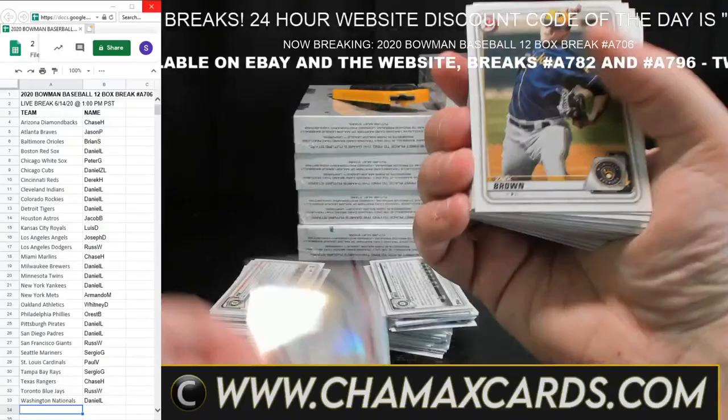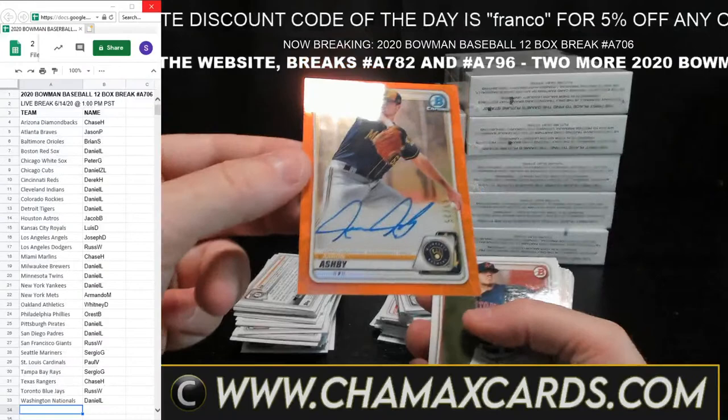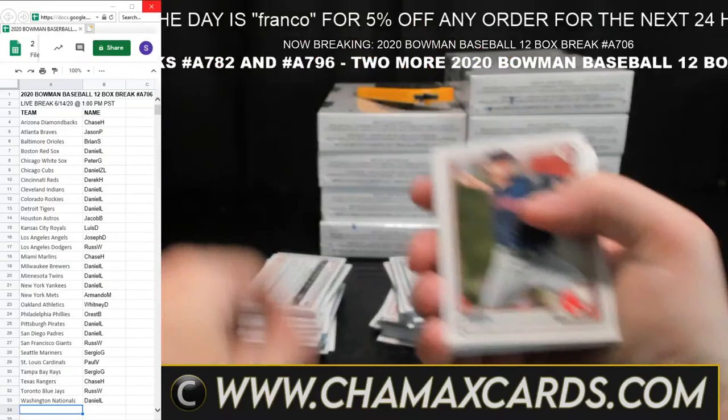Oh, moving the camera here, sorry. Not an earthquake. But we do have Aaron Ashby for the Brewers auto, 9 out of 25. Going to Daniel L. There you go, boom. Another nice one. Nice low numbered, like it. Enjoying it.